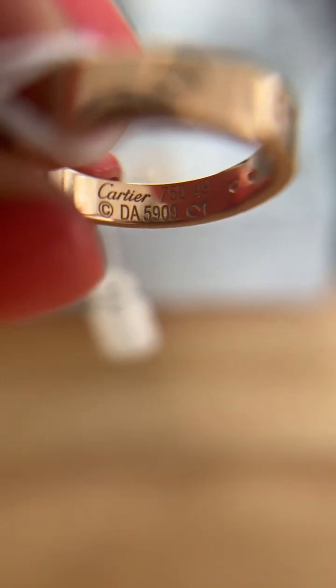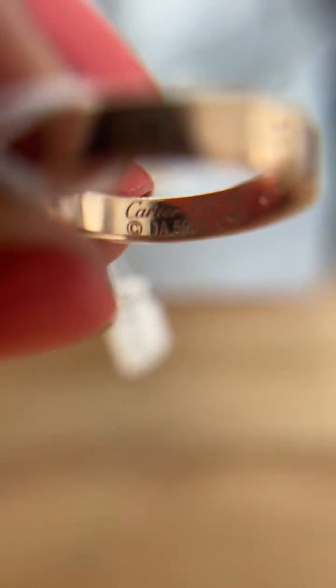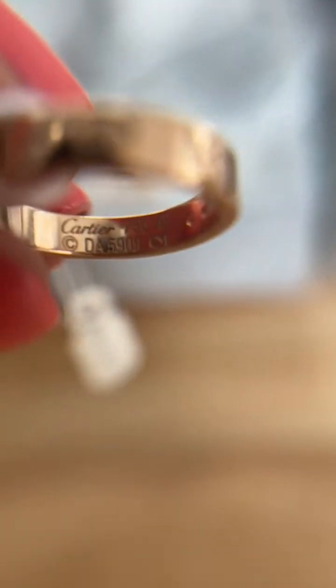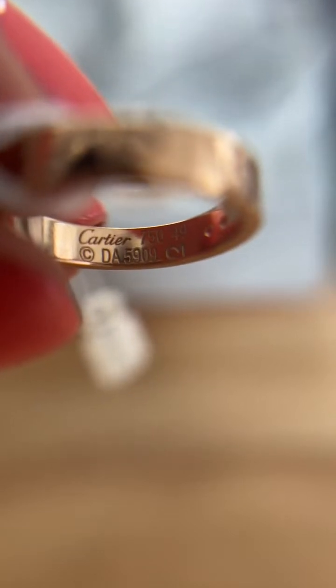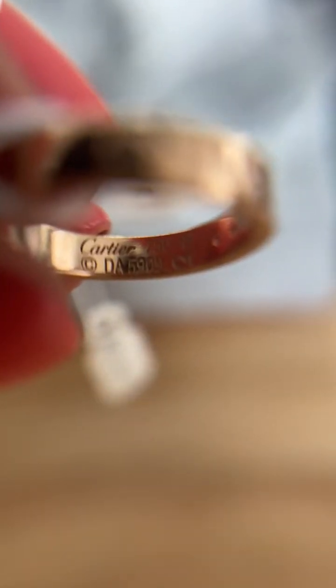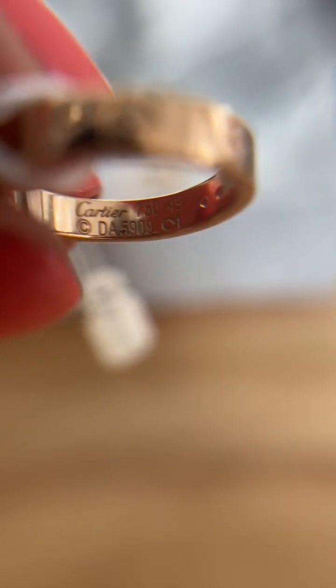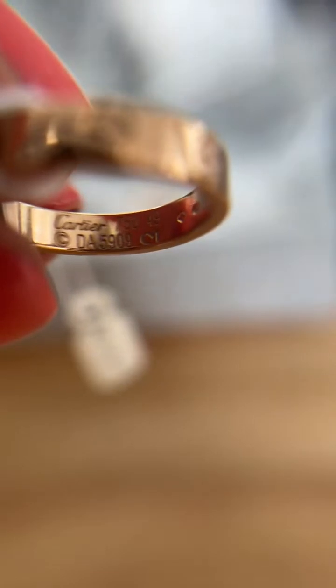You can see that it's all crystal clear. Look at this copyright symbol compared to the last one we looked at. This is so much tidier, so much neater. You've got a number. Now, Cartier's numbers vary, so don't think there's any specific formula. You can have one letter and a series of numbers. You can have 2 or 3 letters and a series of numbers. The 3 letters is the newest one. So the newest models will have 3 letters.